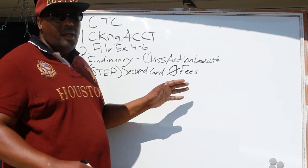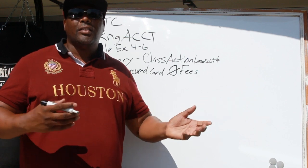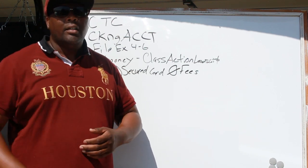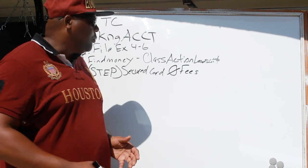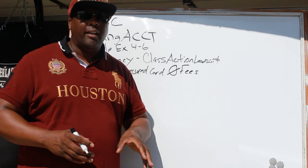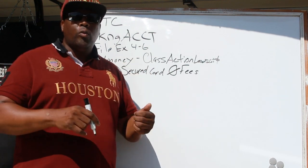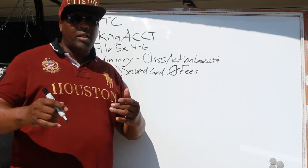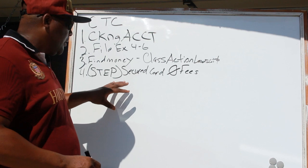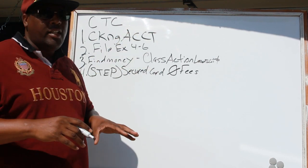And that's very important, because a lot of times when kids are trying to manage money, and they have a debit card, they may use it and get all these different types of fees. Well, with this card called STEP, they don't have to go through that. And it's very important that as a parent you want to help your kids to learn to start managing money.